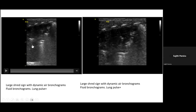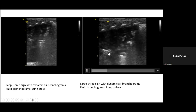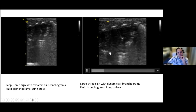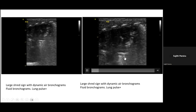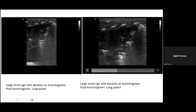And moving on, so R5, R6. So there's a large area of lung breakdown, which looks like a large shred sign, which I have magnified on the right image. So you're seeing dynamic air bronchograms. Yeah, I agree, absolutely. And then beautiful, down you're seeing air moving in and out. So a large shred sign. And I think this is a fluid bronchogram here.